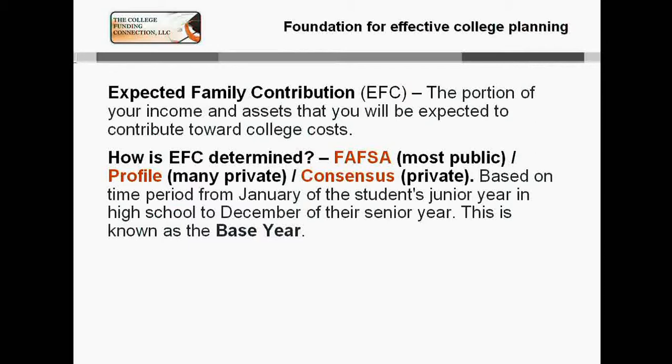In any case, they're typically looking at the base year, which is the tax year preceding the year that you're applying for financial aid. In most cases, if you were just getting into this for the first time, as a high school student, it starts in January of your junior year through December of your senior year. So that's the full tax year before you would apply for financial aid in January and February for your first, freshman year in college.